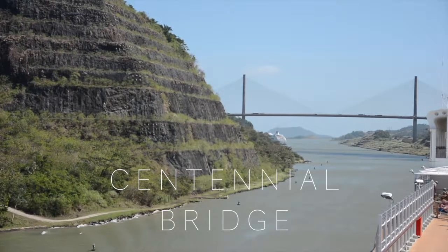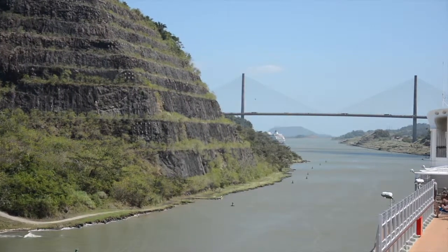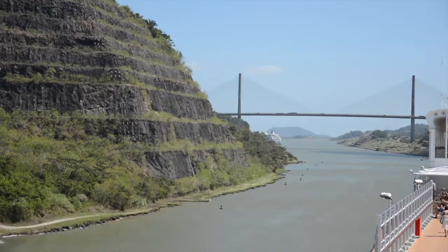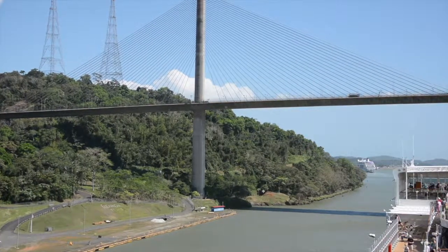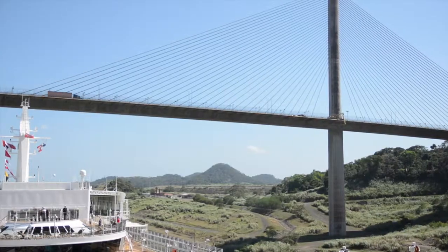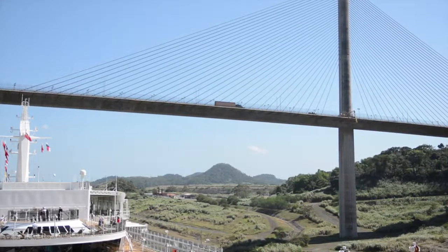This is the Centennial Bridge, so named because it was opened exactly 100 years after the Panama Canal was opened. This bridge carries the Pan-American Highway, the main road that links North and South America. The bridge is a good height above the waterway and places no restriction on the size of vessels that may navigate the waterway.